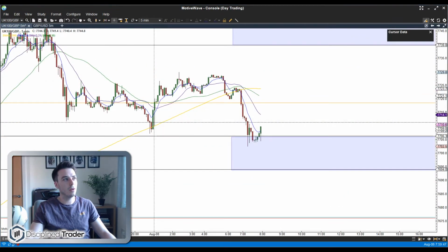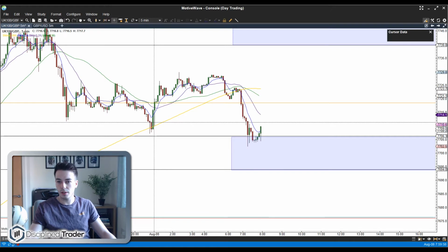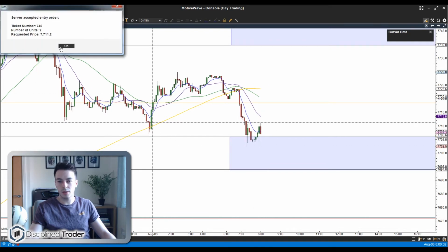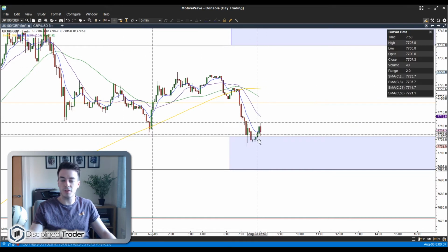Right, I don't often get a signal off as quick as this, but it's looking like we're going to get one here. The high of this is 9.8. Just wait for this to change now. 10, 11.2. Okay, trade submitted. So if this starts coming up now, we're using the 755 candle as an entry candle.